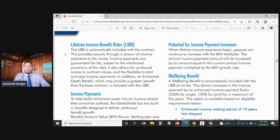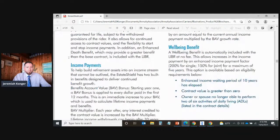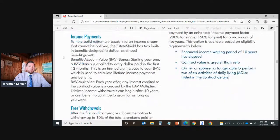In addition, an enhanced death benefit, which may provide a greater benefit than the base contract, is included with the lifetime income benefit rider. Income payments can be used to help build retirement assets into an income stream that cannot be outlived. The Estate Shield has 2 built-in benefits designed to deliver continued benefit growth. And the benefits account value bonus: starting in year one, a benefit account value bonus is applied to every dollar paid in the first 12 months. This is an immediate increase to your benefit account value, which is used to calculate lifetime income payments and benefits.